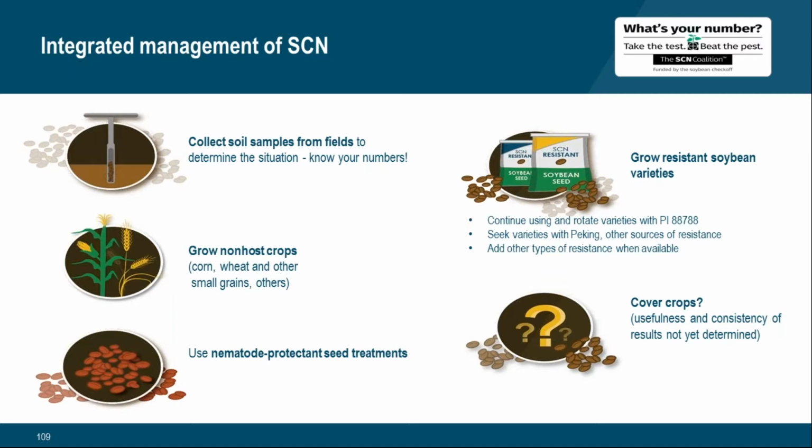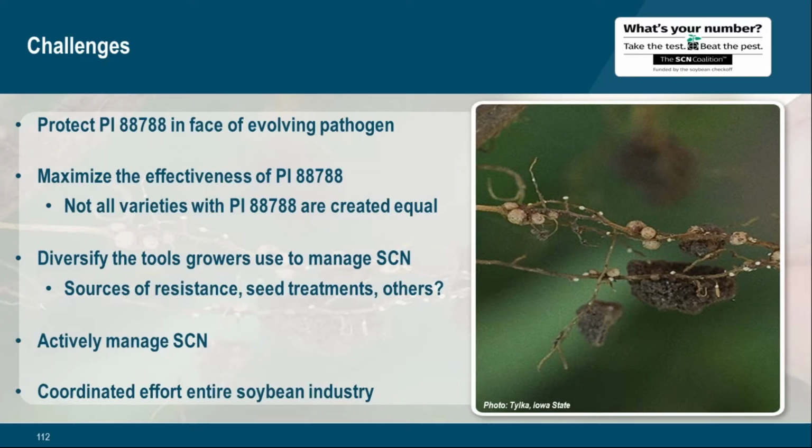We're still trying to determine the usefulness and consistency of the results when it comes to cover crops. So there are many challenges, as I've mentioned today, in terms of cyst nematode, from the evolving adaptation of the nematode to the 88788 source of resistance, which affects its effectiveness. It's important to remember that not all varieties are created equal. We are seeing new tools out there. We want growers to actively manage cyst nematode, be proactive, and ultimately we need to work with industry, growers and all soybean stakeholders to manage cyst nematode and have one voice, one message to meet these challenges.